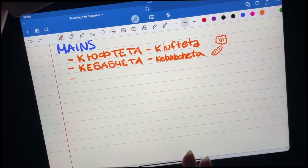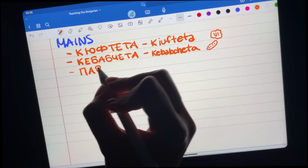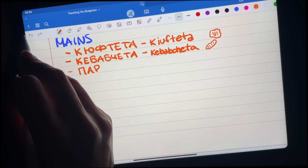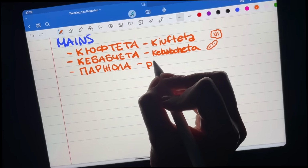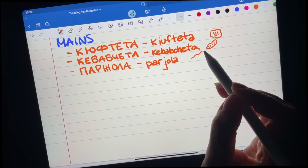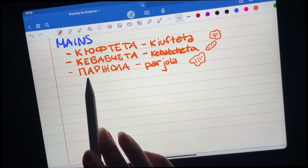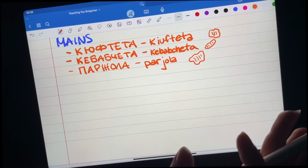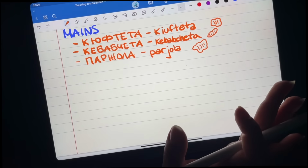The last one is a steak. Pretty universal, nothing crazy. And that's called porciola. Also grilled. Porciola, which is just a grilled steak. Okay, those were the mains.